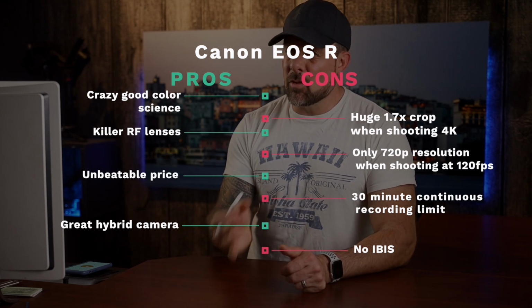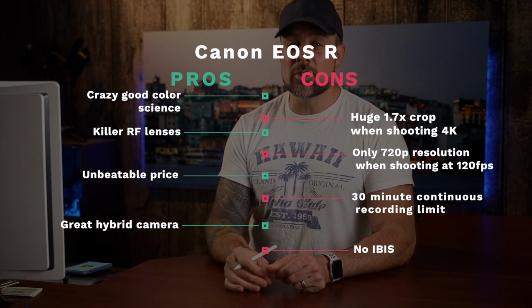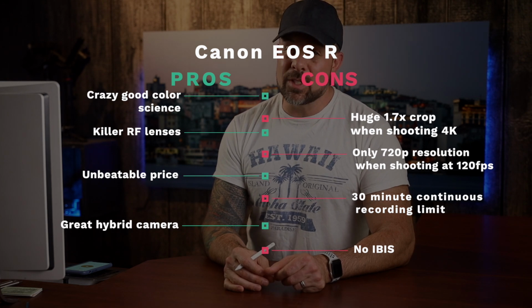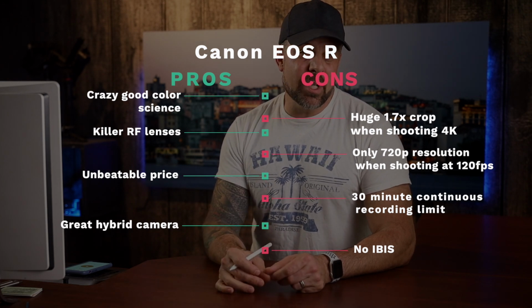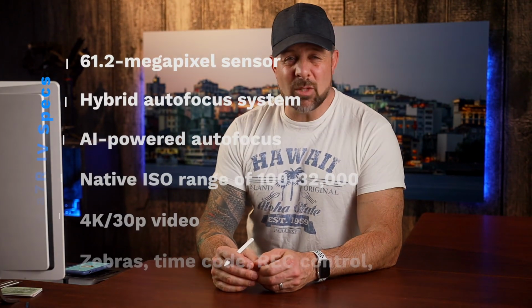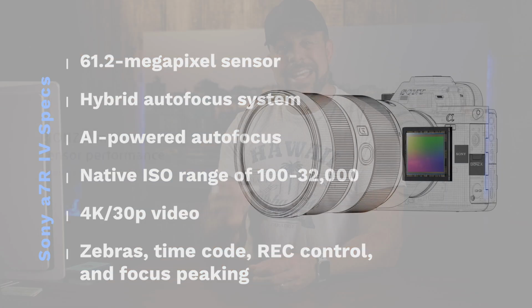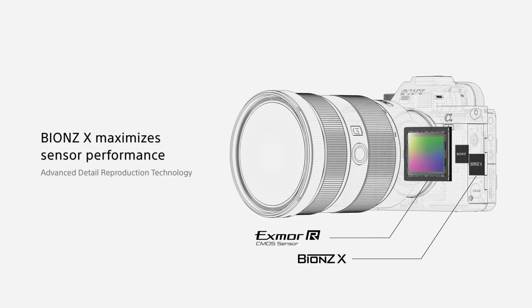Cons of this camera: of course, the 1.7x crop when shooting 4K, only 720p resolution when shooting at 120 frames per second, 30-minute continuous recording time, and of course, the big elephant in the room, there's no IBIS. Next, the Sony A7R IV. The specs on this camera start off with a beast of a 61.2 megapixel sensor. It is a full frame, back illuminated sensor paired with the Bionz X image processor.